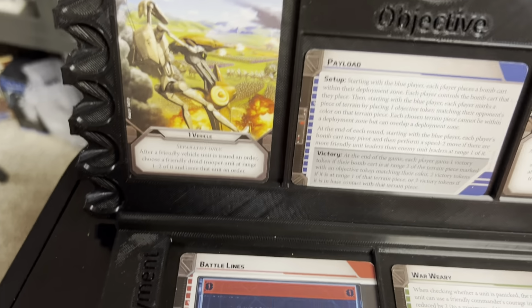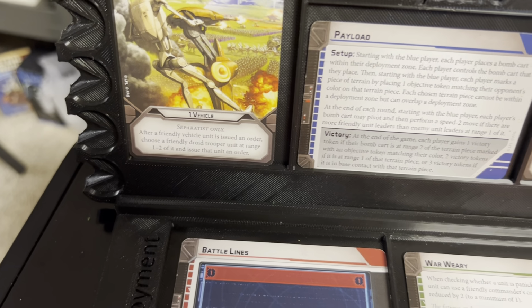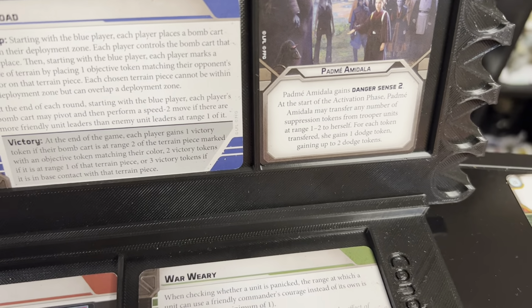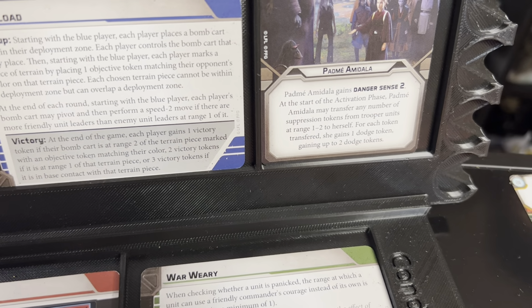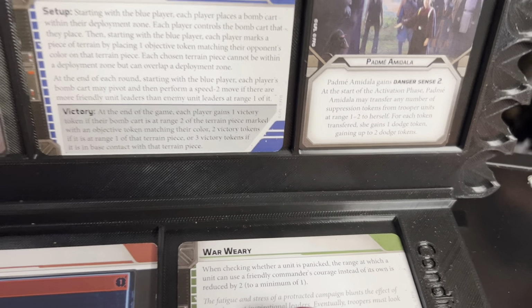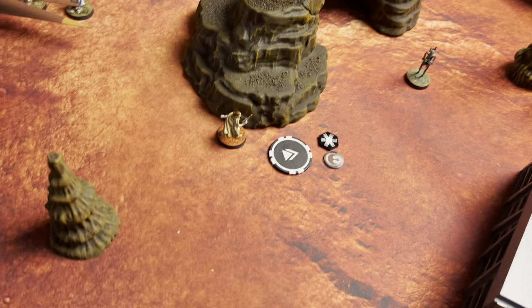Round 4, we're here with a mechanized incursion. One pip, after a friendly vehicle unit is issued an order, choose a friendly Jedi troop unit range 2 and issue them an order. I want our fate is in your hands. A one pip from Padme. Padme gains danger sense 2 at the start of phase. Padme and Anala may transfer any number of suppression tokens from her unit to another unit. And for each transferred token, she gains dodges. I just played it because it's a one pip at this point, and Yoda's dead. So Padme has the order token.